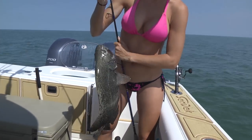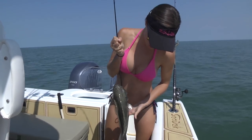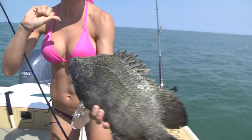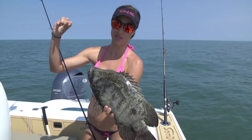These fish are very, very sharp everywhere. They have super sharp gills, really sharp fins, everything. So you gotta be really careful when handling these fish, but they taste so good. I casted that shrimp over there and he didn't even hesitate. He just went for it.